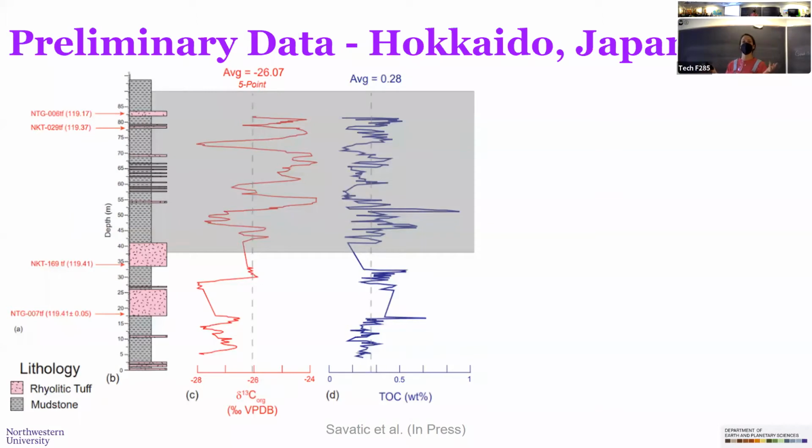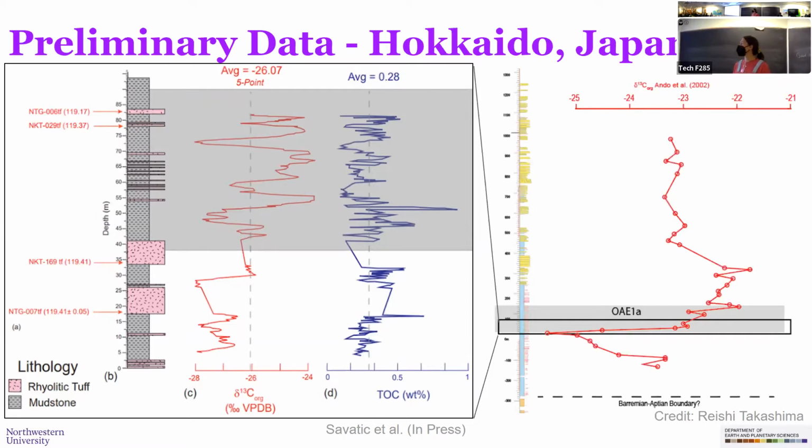In order to do so, you need to correlate the two. So that's where carbon isotope stratigraphy comes into play. So here's some preliminary data from this section. And you can see a broad positive isotope excursion here. But when we think about the grand scope of this section, I am just scratching the surface.